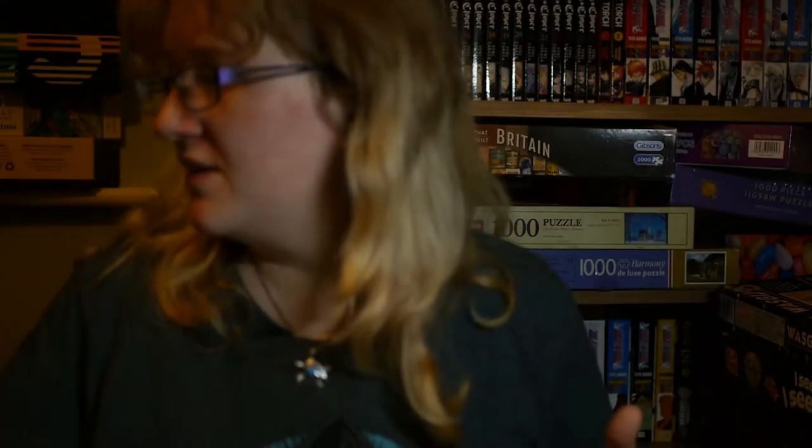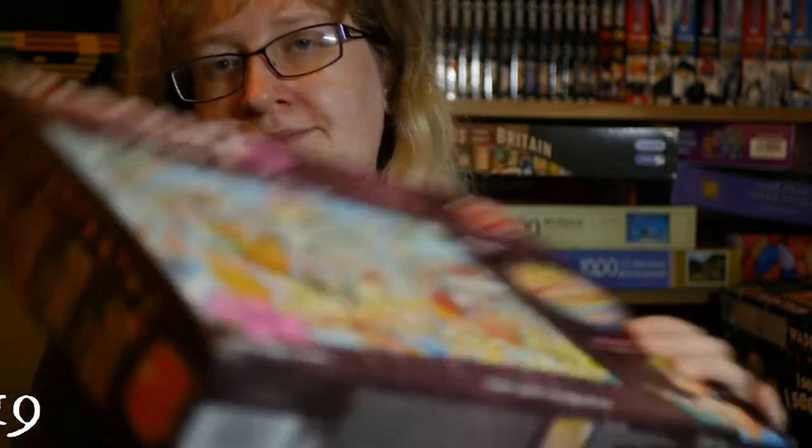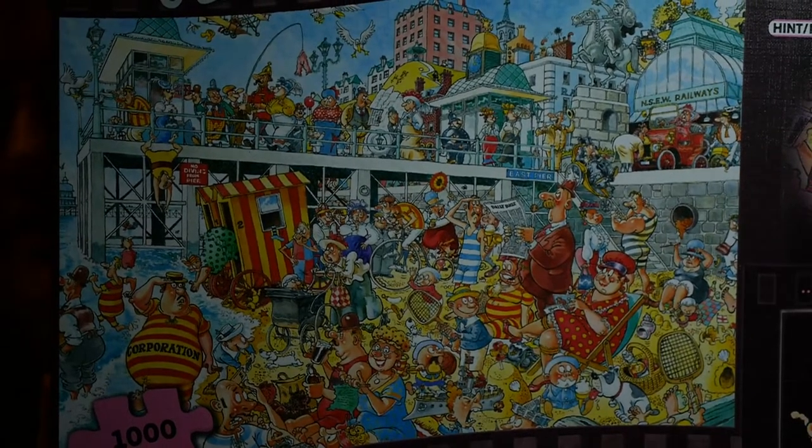I quite like the art style as well as the intrigue and the puzzle of not actually knowing what it's going to be. This is a Destiny one. I think I may actually have this one at my grand's, back from when I used to live there. Pretty sure I've already done this one before.